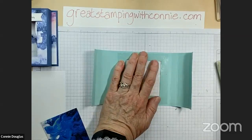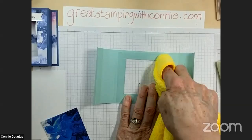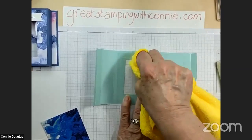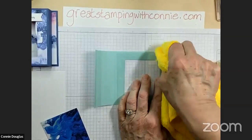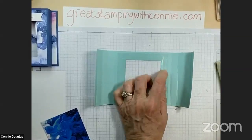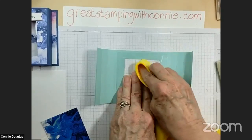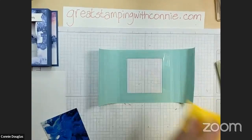Let me just grab my cloth. See if I can get that off of there. It's just a microfiber towel that I have on my desk for cleaning up messes. Oh, look, like this. Hopefully, have it. Okay.